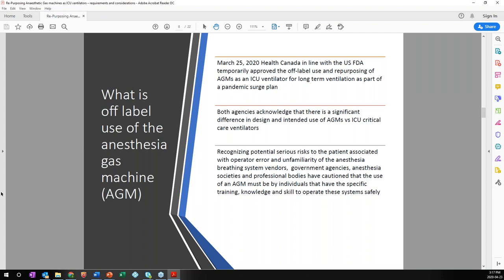Before utilizing this technology in your practice, as a regulated health professional, it is incumbent on you to be familiar with the device, know the differences in design, function, and use, especially regarding off-label use and the implications on patient safety and care. Next slide.